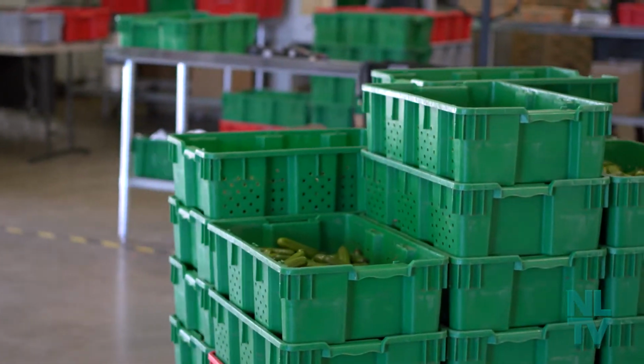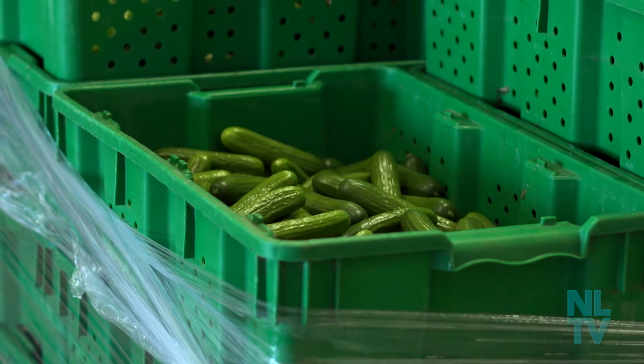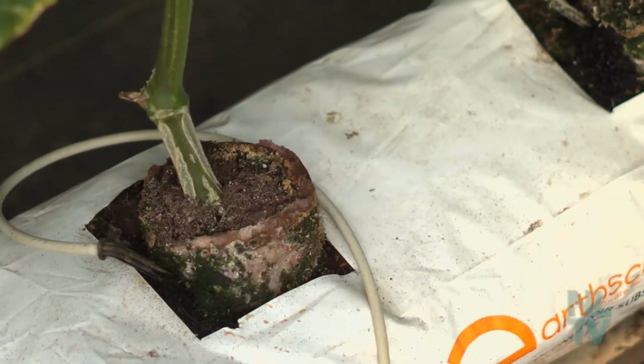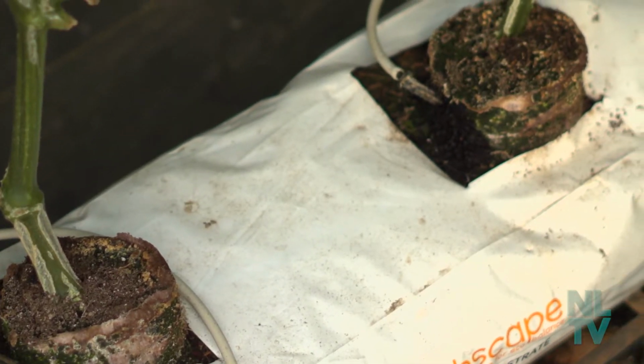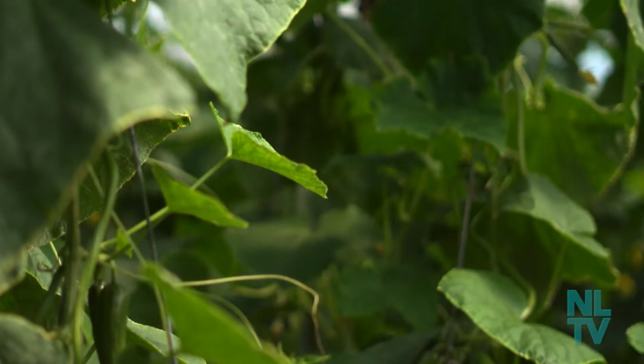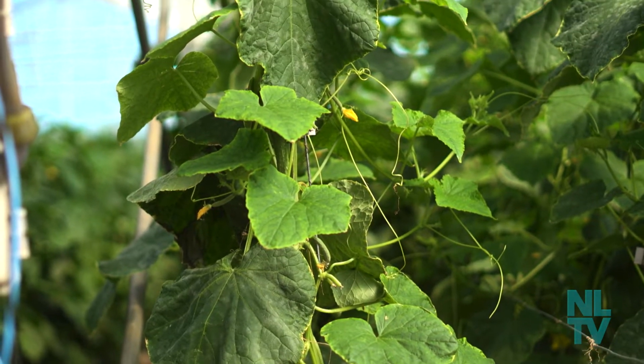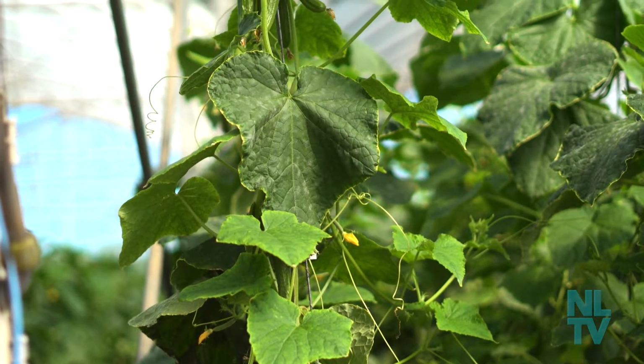How long does it take for one of these things to grow? So we start everything from seed here. We do everything from seeding to delivery, basically. Our seedlings spend about 3 weeks in the nursery. Then they get transplanted in the greenhouse, and 3 to 4 weeks later, we're harvesting. So very quickly, from a seedling to this tall in 3 weeks once they get in there.